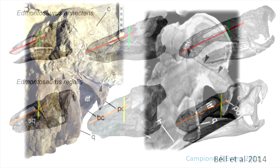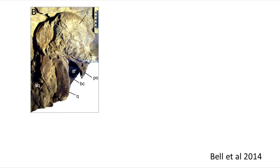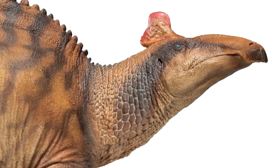The discovery of a coxcomb impression, as reported by Bell et al. in 2014, suggested that this heretofore unknown structure might well be an autapomorphy differentiating Regalis, and since then, many depictions of Regalis have this structure. And so, the knee-jerk reaction to seeing this release image might well be, another Regalis.